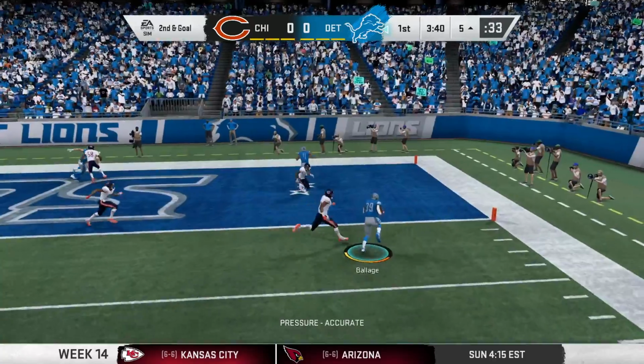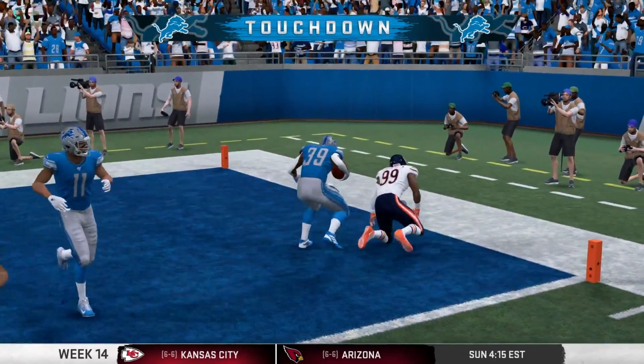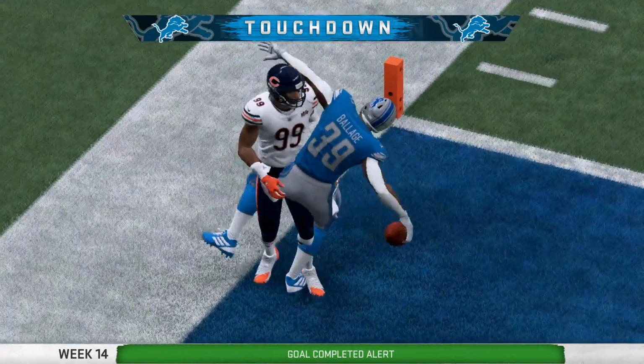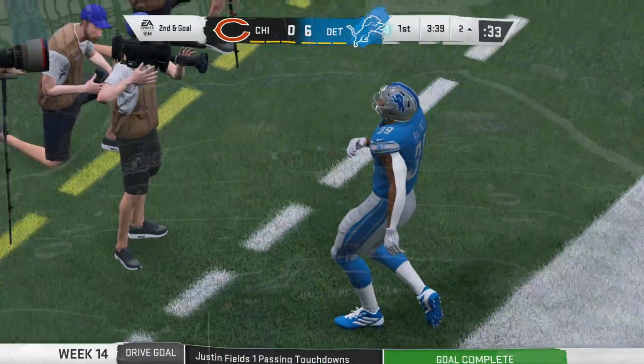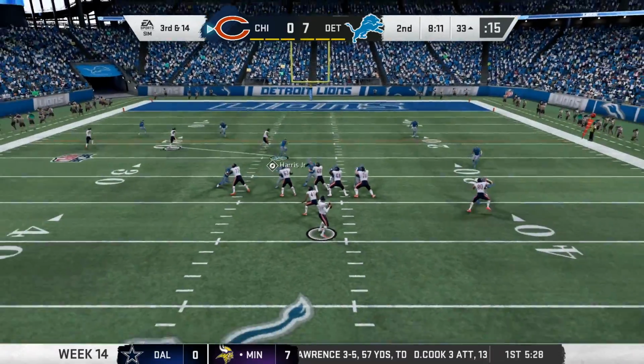So now 2nd and goal, 5 from the 5-yard line. Throw out to the right side, and it's going to be a touchdown that time. Kalen Ballage, who has come in since signing that free agent deal after the injuries, and he's played really well. It's 7-0 here at home.